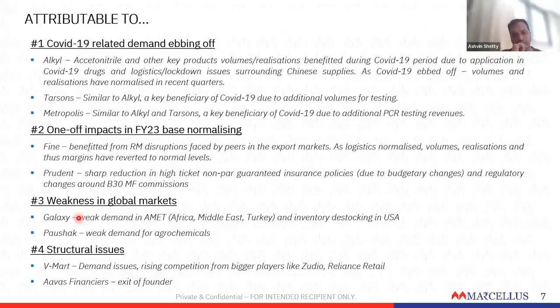So one is V-Mart. We have been discussing the stock with you for a while now. V-Mart caters to the mass segment of the population, who have really got impacted in the last 3 years, first because of COVID-related issues like job losses, and another reason is the increasing inflation, which has really pinched their spending power. Hence, apparel is something which comes lower down the priority for them. V-Mart's primary customer is this mass segment, so there is a definite impact on V-Mart.